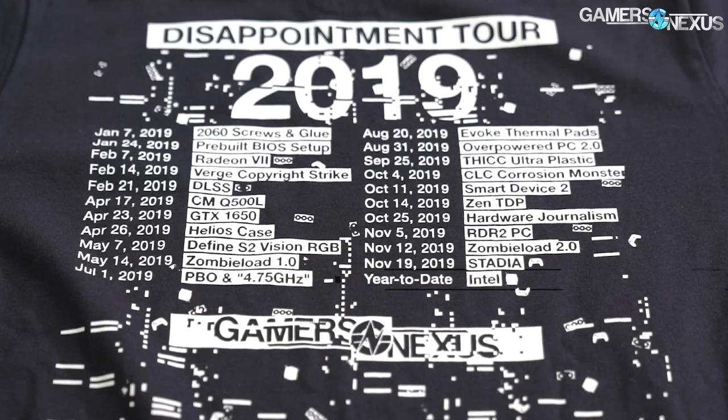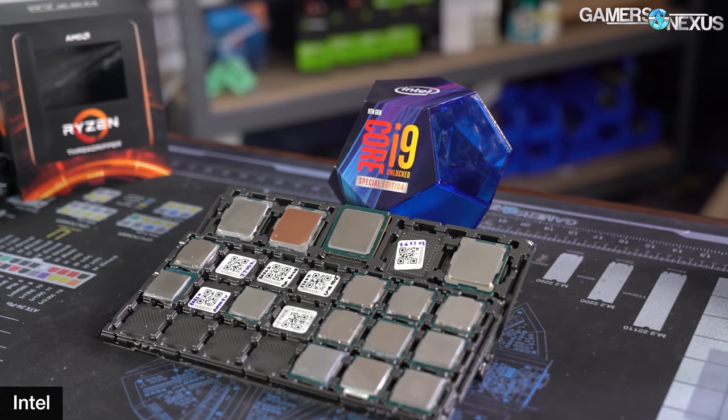And now we get to Intel. Intel is almost like it almost doesn't even need to be on the disappointment shirt, it needs to be on the sad shirt. It's just sort of sad where Intel is right now. We want to see more from the company.